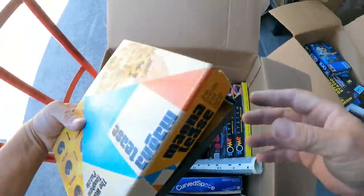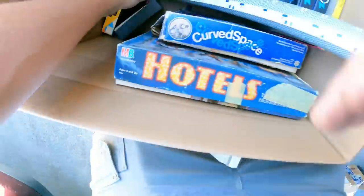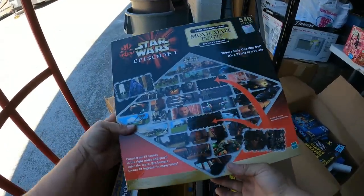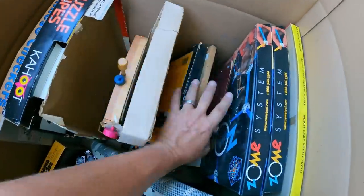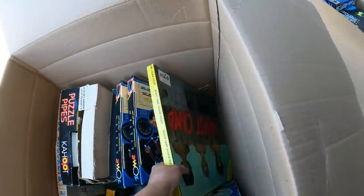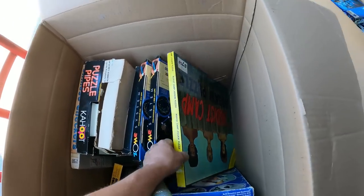There's another old... Yeah, what's in here? Okay. Old game. Star Wars puzzle. Jeez, that's actually sealed. Sealed brand new. It's not worth that much, but I'll put it aside. Okay, and then what's this? Zome Systems and Nudist Camp Jigsaw Puzzle. This guy's a tripper, I'll tell you what.